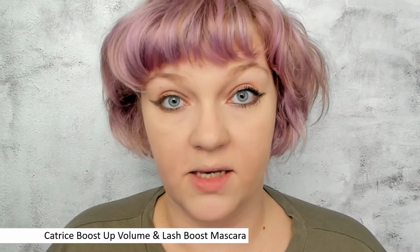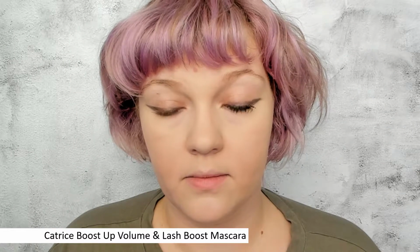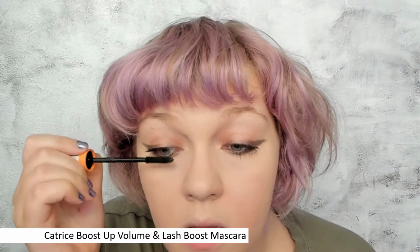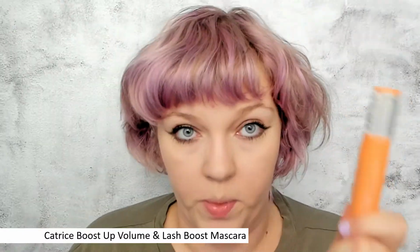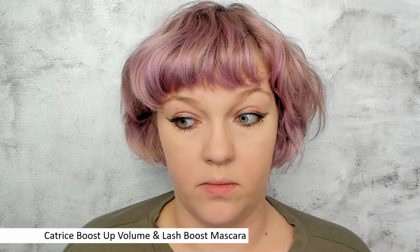Do you see the difference? I mean, I definitely see it. Listen, I literally just opened it, so it's messy, okay? It is a bit messy, but damn, those are some lashes.